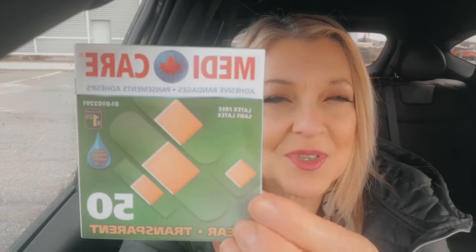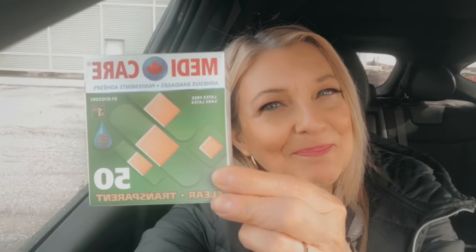I needed to buy some more Band-Aids for my first aid kit at home, and so I picked up these Medicare adhesive bandages. These are latex free, they are the clear, and there's 50 in here, and these cost me $1.25. So I got a pack of those to keep in my first aid kit at home. I seem to run out of batteries. I run out of those too, but I seem to run out of bandages for some reason. I don't know why, but I needed another pack, so I picked one up.